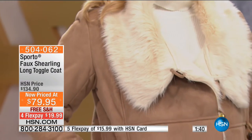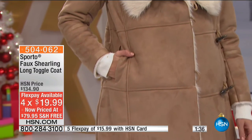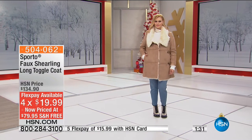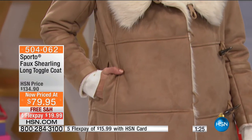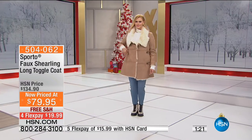It's 34 inches in length, which is that very wearable length, very easy to put on over a dress, over your jeans, over the leggings, jeggings. And if you wanted to, for five monthly payments with the HSN card, it's $15.99 a month, or fabulous at $20 a month.